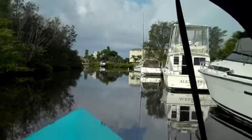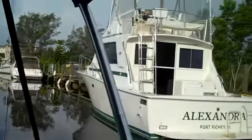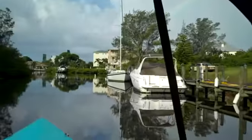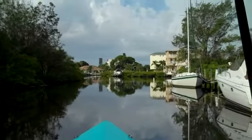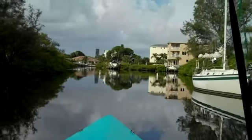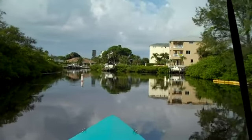We're now at just over 0.8 of a mile from the head of the creek. Bertram 35. Oh, 33. Duh. They wrote it right there for people like me. Two minutes west now of US 41.